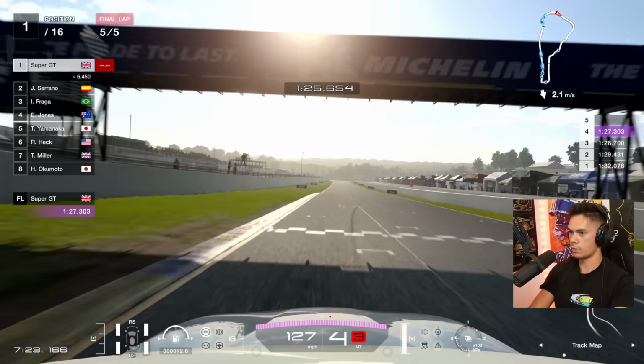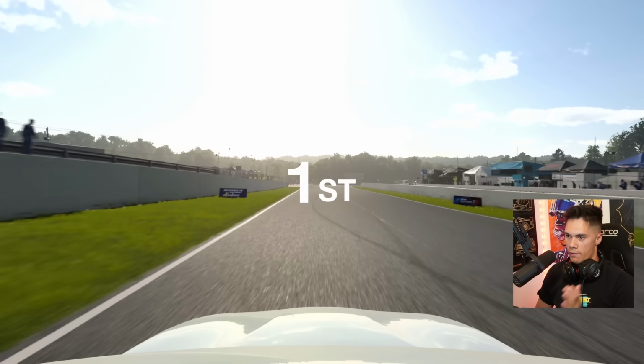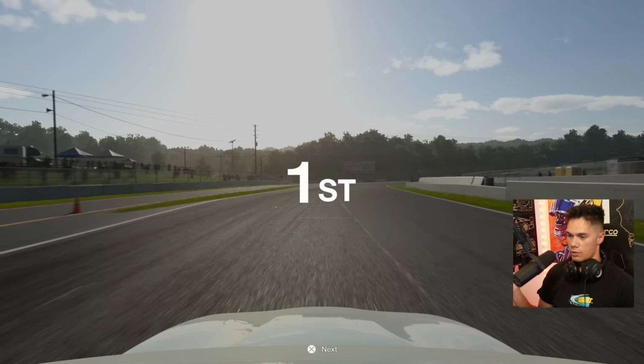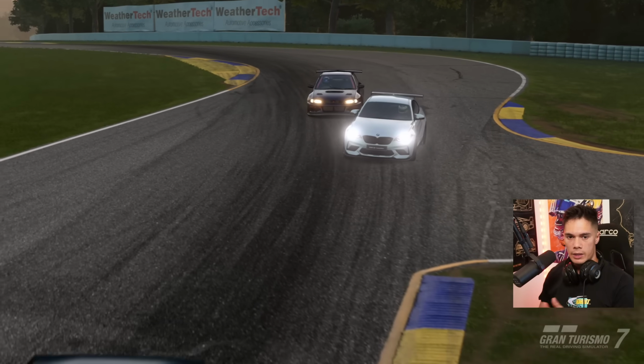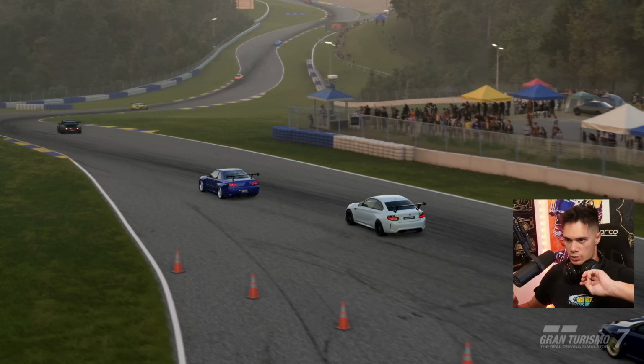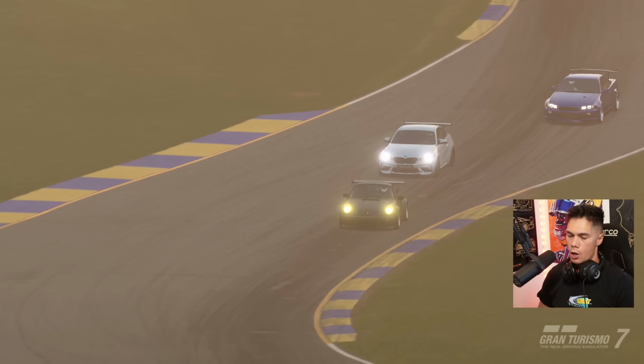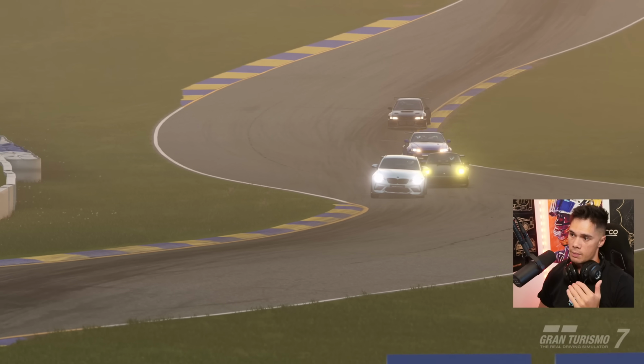And there we go, guys. Winning the race. That was really good fun, actually. New car, around the new track. Loved it. Good fun. Okay, there we go. Update 1.26. A new track, a couple of new cars, the ability to sell your cars, and a few other changes. Overall, a very solid update, in my opinion.